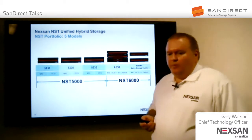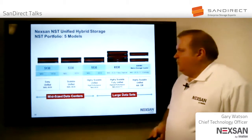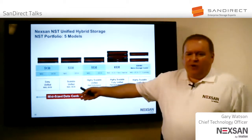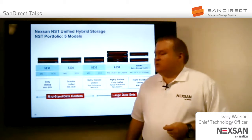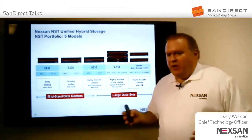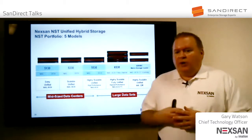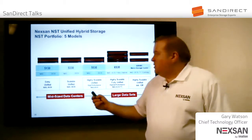in the near future. So where we sort of position these is the 5130 is the entry unified NAS and iSCSI solution. The 5330 is a scalable, very flexible product. You can scale from, let's say, a few tens of terabytes to 720 terabytes of data. Quite a big range it can support. And there's a number of options within the 5330 as to how much SSD. You don't have to have any SSD if you don't want to, but there's quite a range of options as to how much solid-state disk acceleration that you want to use.